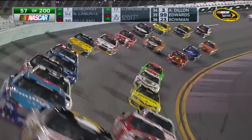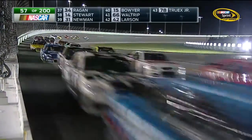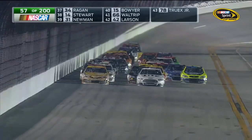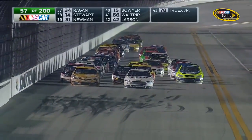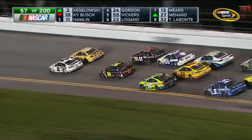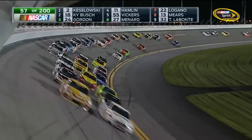Yeah, that number 2 car, that Miller Lite car, that thing is going somewhere. He's got some speed. He's right there with the Toyotas, and he's shown that all week. So for Keselowski to hang tough on that inside. Here comes Paul Menard down on the inside in the 27 car. He's got a run going. And he's got a line of drivers he's bringing with him. He's going to pull right up there to Jeff Gordon in that 24.